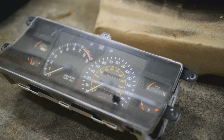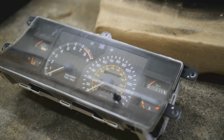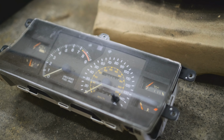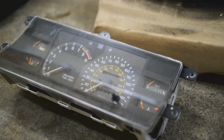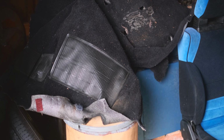Now, I do prefer the look of mine to the earlier version, but what I really want to do is take it apart and make a custom gauge face for it since mine is faded. It may end up being too hard, but now I can give it a try on this one just as a little test piece. The car even came with a full set of carpets.